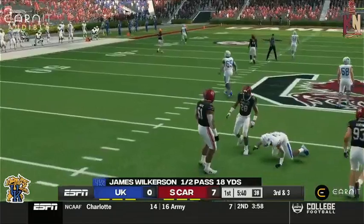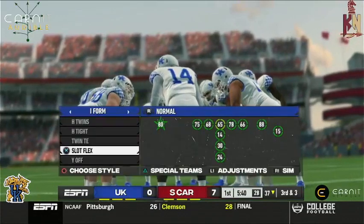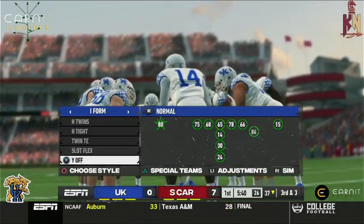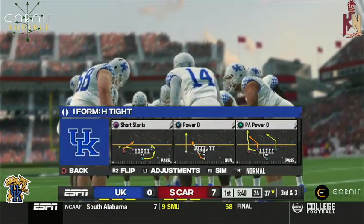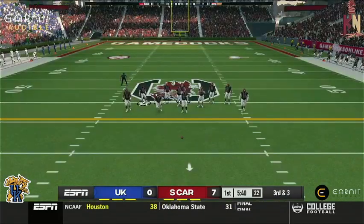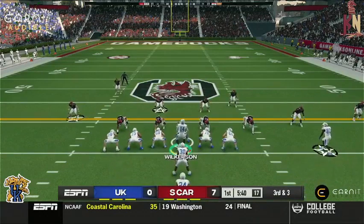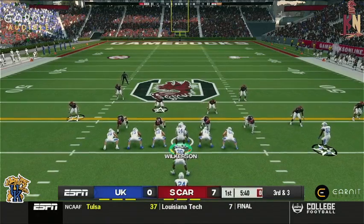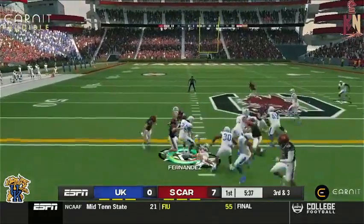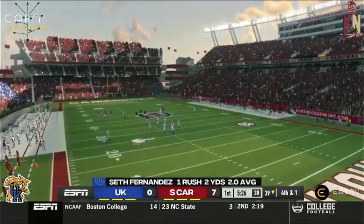Well, he had his hands on the ball, but once the hit arrived, there was no way he was going to maintain possession. That makes it 3rd and 3. From their own 37-yard line, third down. He fights forward to about the 39. Fernandez picks up 2 yards with the carry. That'll bring up 4th and 1.